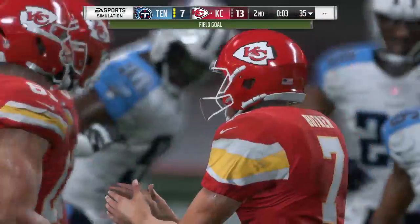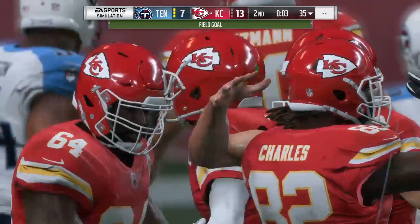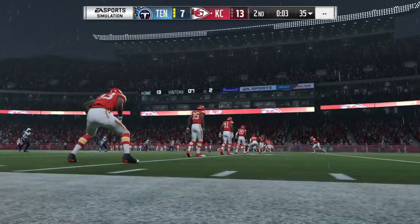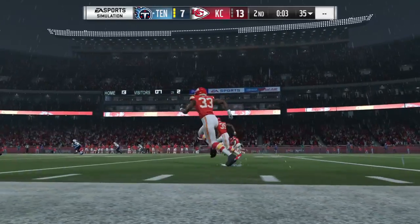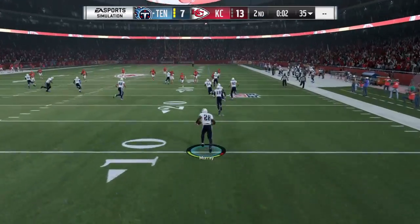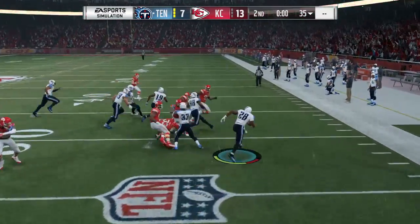And the kick by Butker is good. And the lead stretches to 6 here. It's 13-7. So the drive takes him inside the 10, but it ends with just 3. And a nice job defensively to rise up and make sure they didn't get in. This will be fielded at the 6.